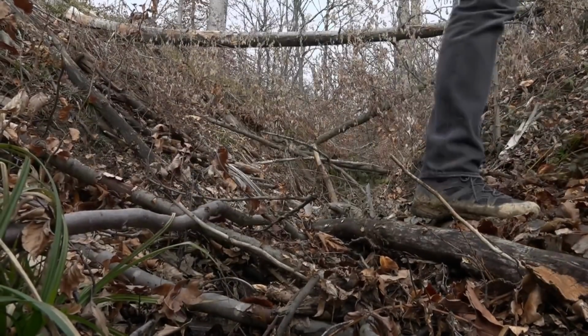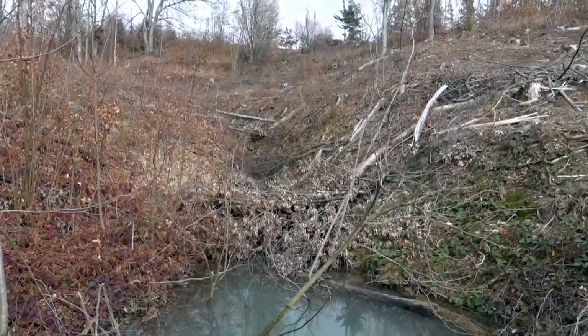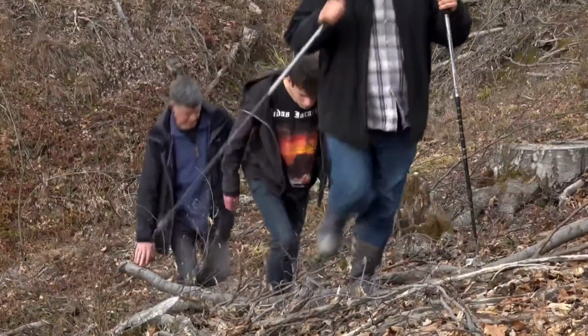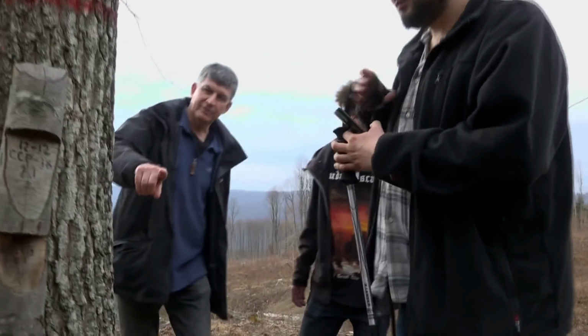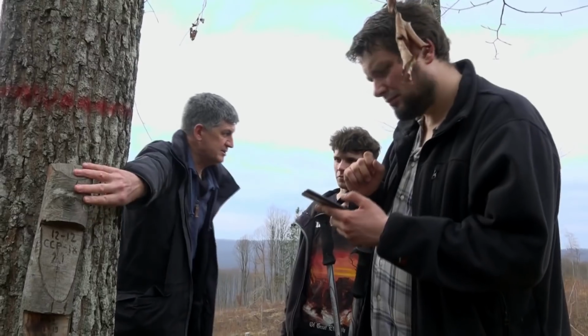The foresters have left watercourses clogged up with discarded trees and branches, a clear breach of the law. And there's yet another offence. This is important, what's written on here, okay? Tell us why this is important.